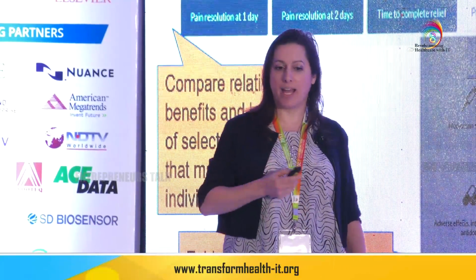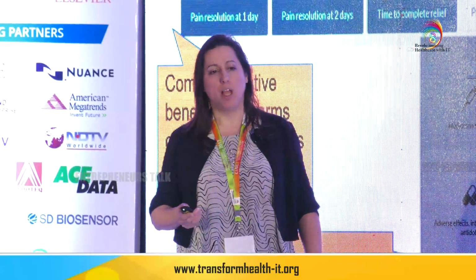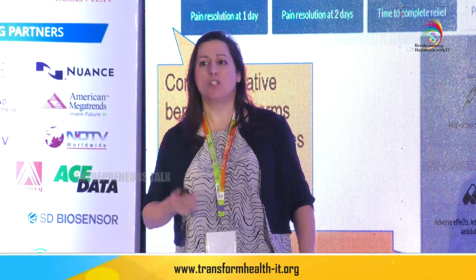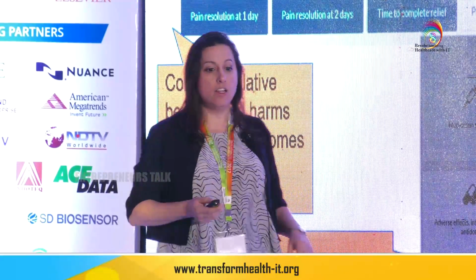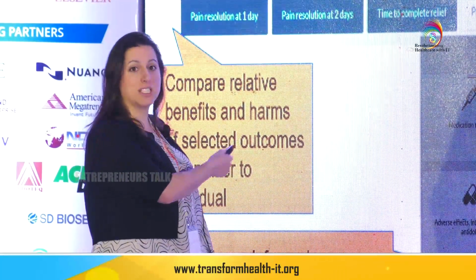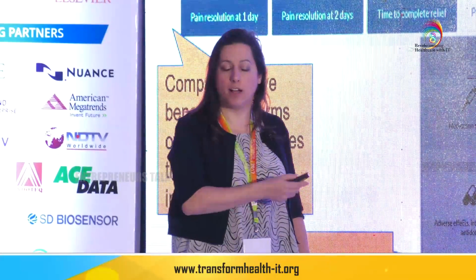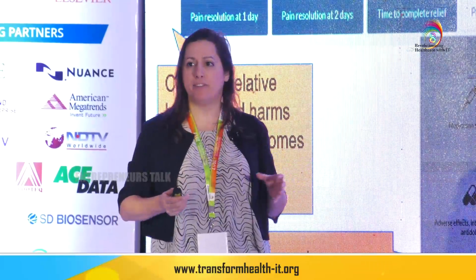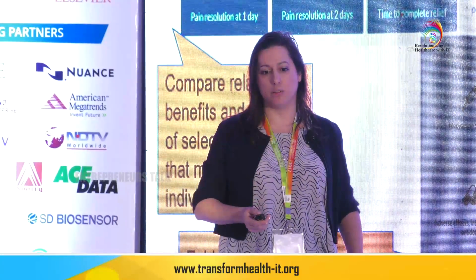So for each of these, we have a shared decision-making tool, which makes it really easy to say, of the outcomes that we know about the evidence, which ones is your patient interested in? You can easily put up two outcomes to compare. So here we have the need for antibiotics versus the time of onset to relief. And then you can show the patient, what are the pros and cons? What are the benefits and harms of what you're about to do?